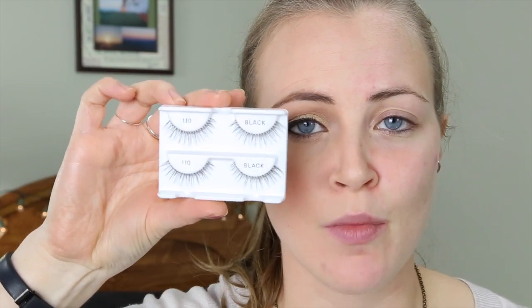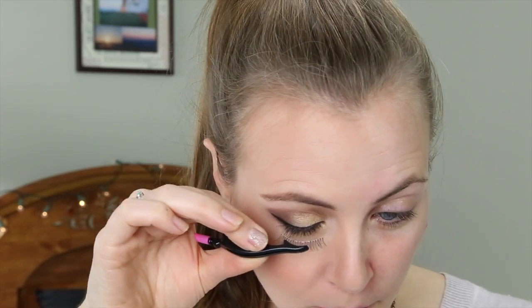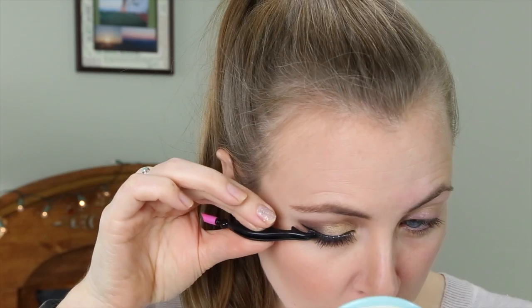Now to add super drama, I'm gonna go in with my lash curler and this mascara from Tarte. I'm gonna do just a single coat and then add some falsies for extra drama. I just have this double set from Ardell. They are the 110. I don't know what their actual name is. I'm gonna try and use these little tweezer things, but I'm not sure how well that's gonna go. Take two.